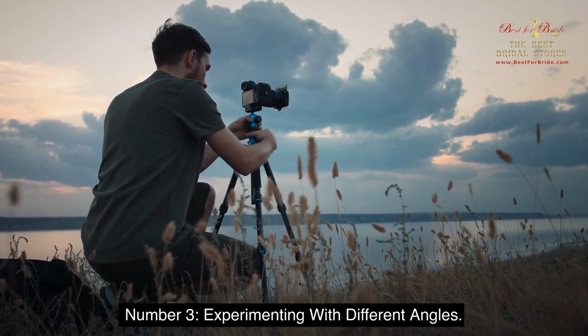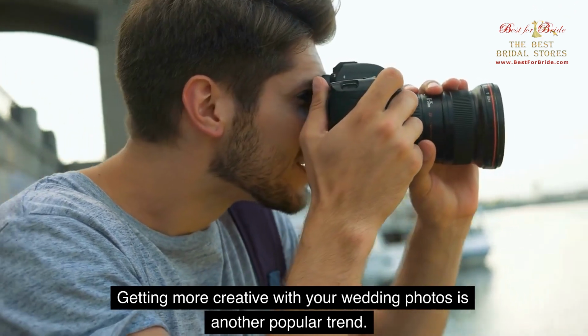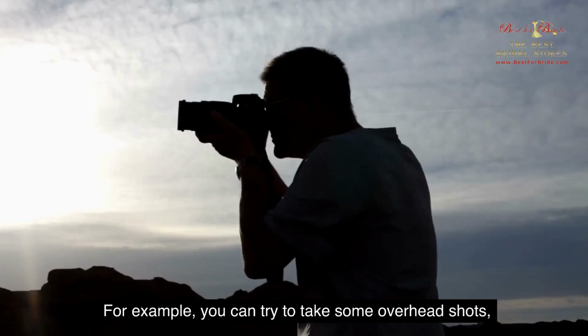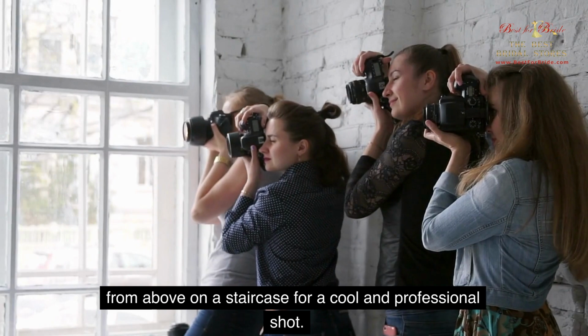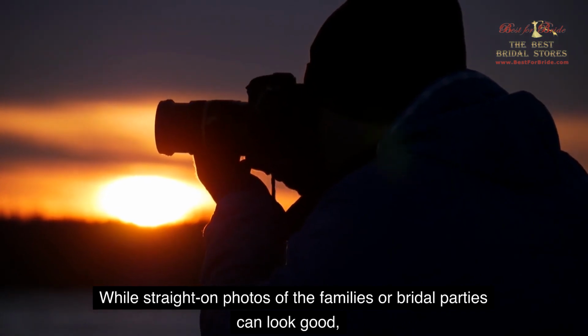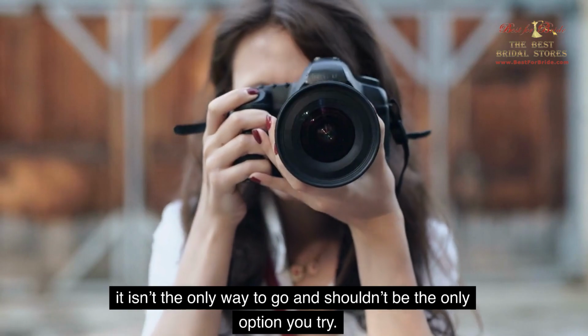Number 3. Experimenting with different angles. Getting more creative with your wedding photos is another popular trend. In particular, don't be afraid to try out some unique and different angles. For example, you can try to take some overhead shots from above on a staircase for a cool and professional shot. While straight-on photos of the families or bridal parties can look good, it isn't the only way to go and shouldn't be the only option you try.